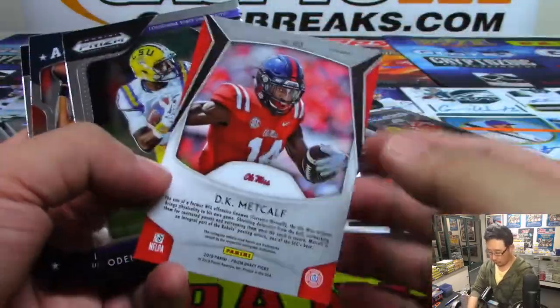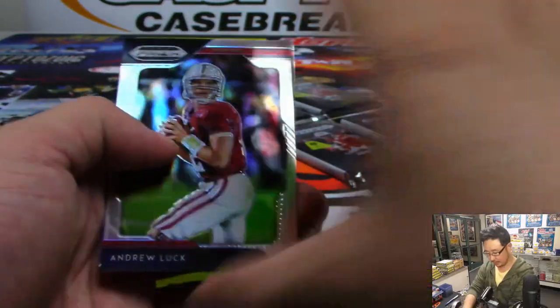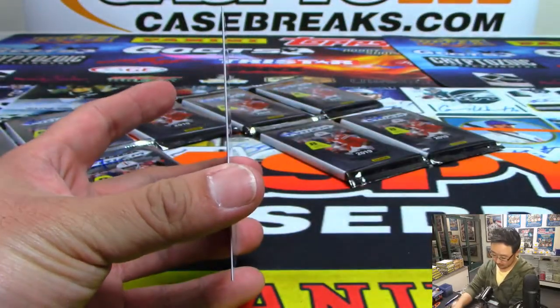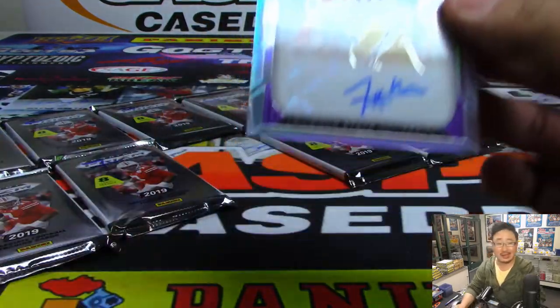So these orange ones aren't numbered, and the purple ones aren't numbered, so that's why we're breezing by these. There's Andrew Luck. And we have Foster Moreau from LSU.